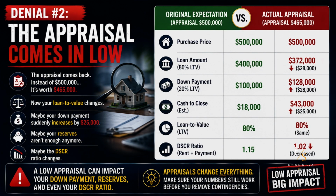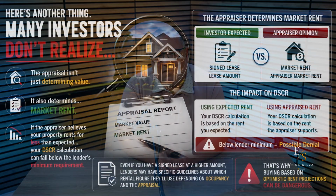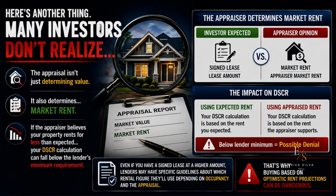Maybe your down payment suddenly increases by $25,000. Maybe your reserves aren't enough anymore. Maybe the DSCR ratio changes. One appraisal can completely change the file. And here's another thing many investors don't realize: the appraisal isn't just determining value. It also determines market rent.